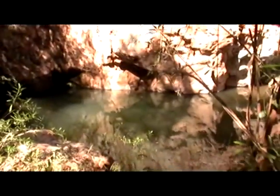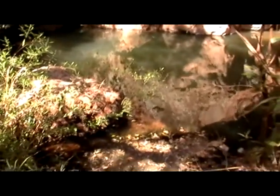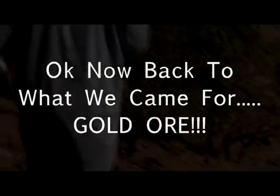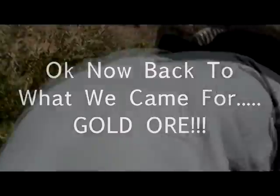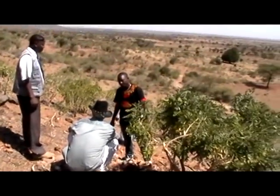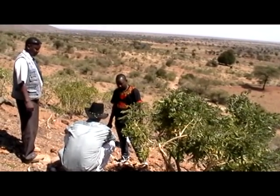So I think this is one place we must dredge. All you dredgers out there, this is where you need to be. I'm just trying to gauge for the area what's good. And anytime you see quartz with things running in these holes, it is usually good for gold and silver.